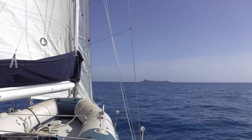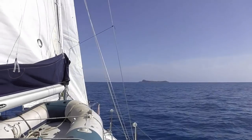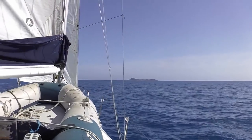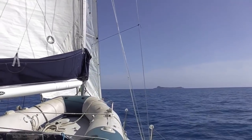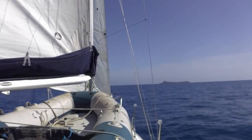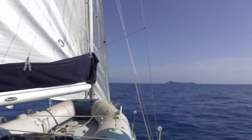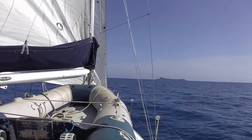This is Sphinx Islet. On this side here, about a couple of miles off, I think. And there's a boat right in front, but you wouldn't be able to see him. We kind of set off nearly together. I think he's motoring. I'm going to try not to motor. I'm going to see if we get a bit of wind.